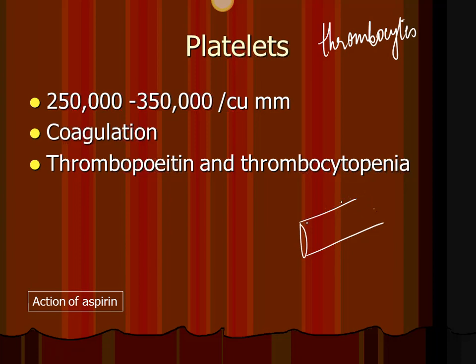So in a normal blood vessel, the endothelial lining is smooth and blood flows freely. In someone who has a cholesterol plaque, can you see here the blood vessel wall becomes rough. It's almost like imagine an old pipe which has some kind of encrustation on it. As water passes through, it tends to gather more, and the crust gets bigger and bigger. The same thing happens in our blood vessels. So when you have a cholesterol plaque like this, it makes this area rough.